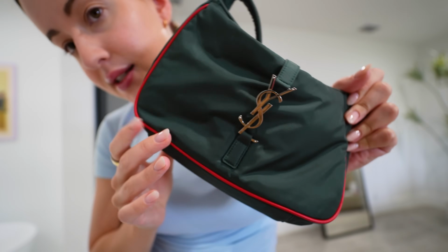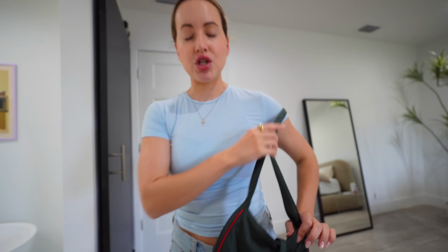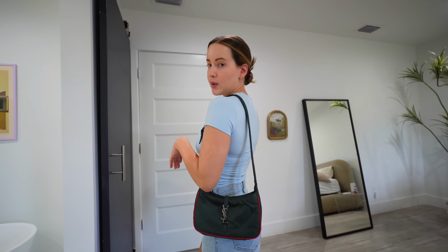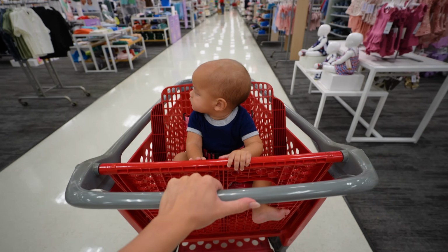Truly, how cute is this bag? I feel like it's so me. It's luxury, it's designer, but it's also chill and casual. And you can wear it at Target and no one will be like, oh, she's trying too hard. You know what I mean? All right, we're back from Target.